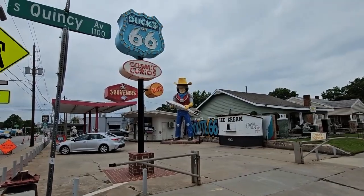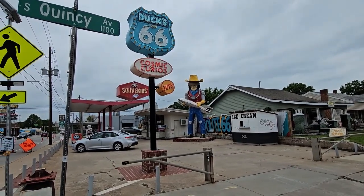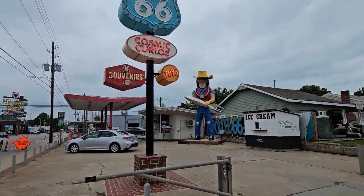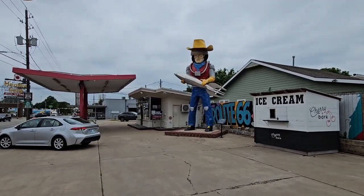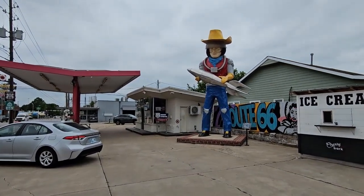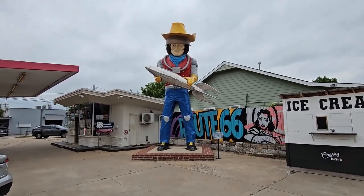All right, here we are at our next stop. This is the famous Buck's on 66. Now, this is more of a tourist attraction. This gas station was an original Phillips gas station built in the 1950s. It sat vacant for many years, and the community decided to come together, since it's on Route 66, and restore it. And they set up the Buck Atom Space Cowboy.